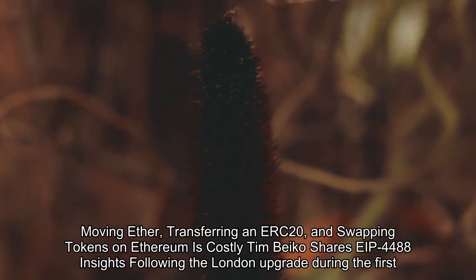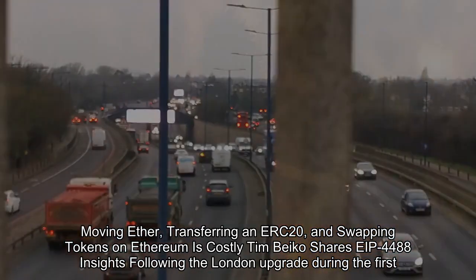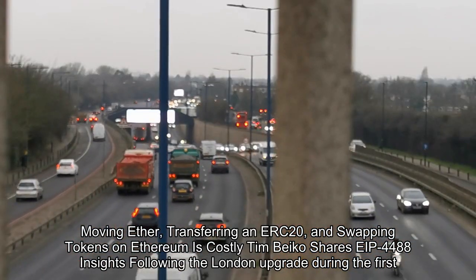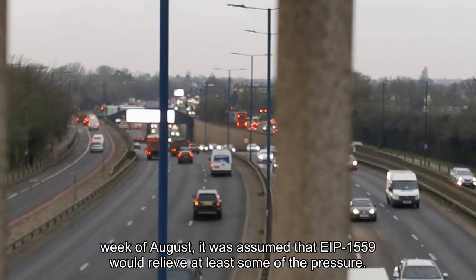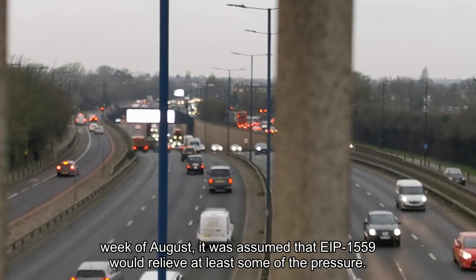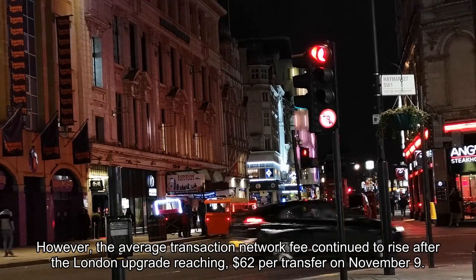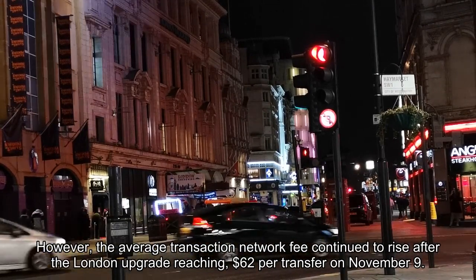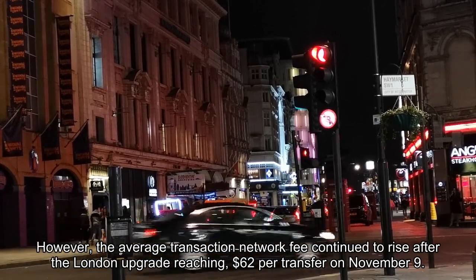Moving Ether, transferring an ERC20, and swapping tokens on Ethereum is costly. Tim Beiko shares EIP-4488 insights following the London upgrade during the first week of August. It was assumed that EIP-1559 would relieve at least some of the pressure. However, the average transaction network fee continued to rise after the London upgrade, reaching $62 per transfer on November 9.